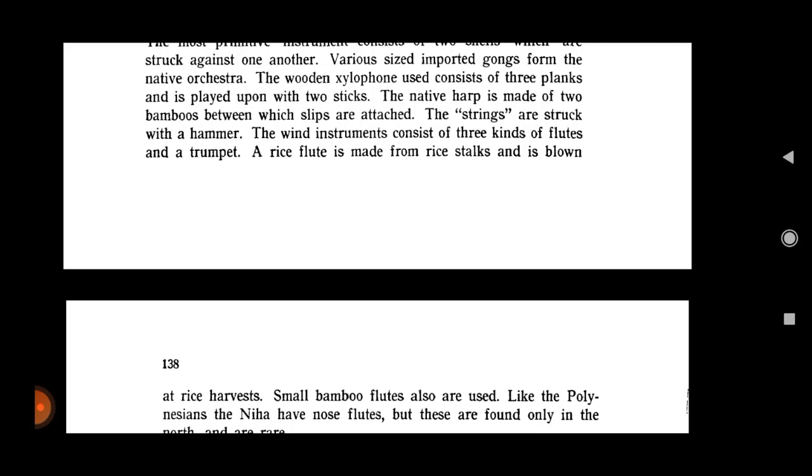Various sized imported gongs form the native orchestra. The wooden xylophone used consists of 3 planks and is played upon with 2 sticks. The native harp is made of 2 bamboos between which lips are attached. The strings are struck with a hammer. The wind instruments consist of 3 kinds of flutes and a trumpet.